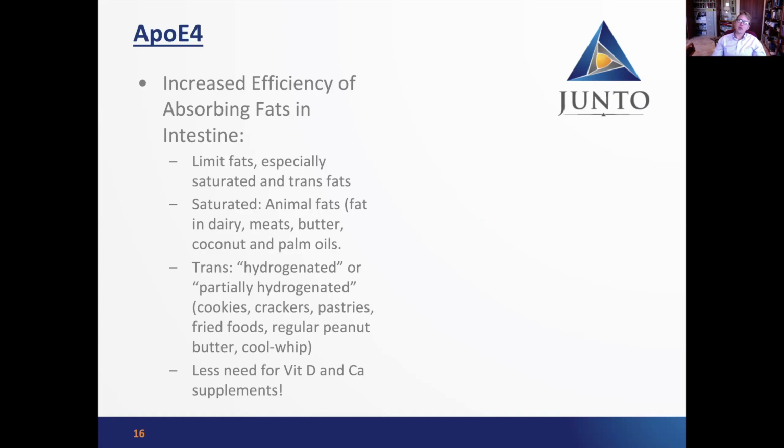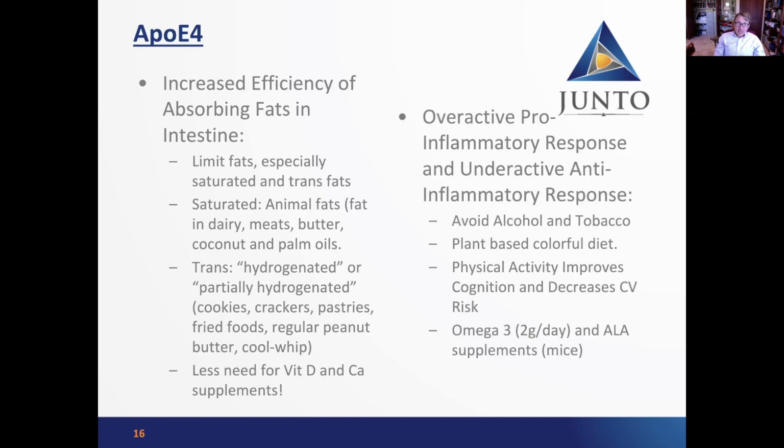And then because they're better at absorbing fat, they're better at absorbing the fat-soluble vitamins, so they often will need less high doses than someone with ApoE2, for example. Now, E4 people also will have an overactive pro-inflammatory response and an underactive anti-inflammatory response. That can lead to a lot of problems because most chronic disease is caused by overactive inflammation, chronic inflammation.